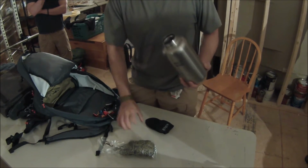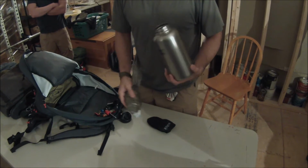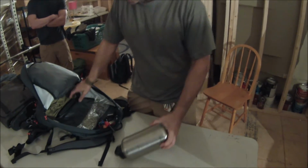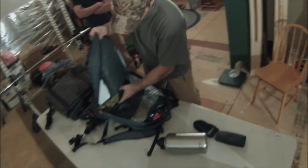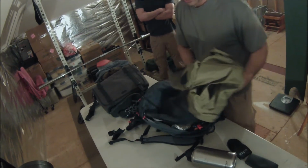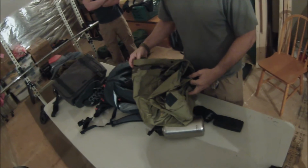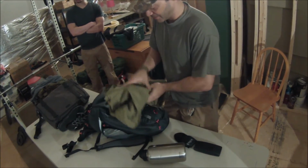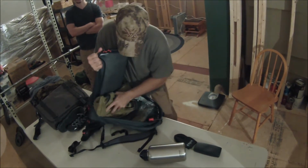Generally, I would stick a lot of my stuff in here because this displaces a lot of space. I haven't got around to doing that, but you can store things in here before you fill it up. My glasses, backup glasses. And at the bottom of this bag is another piece of Gore-Tex. It is actually a Gore-Tex sleeping bag shell. If I need to sleep outdoors, I can get in this shell with my insulation and I'll be good to go. It's waterproof and everything. So that's in the bottom of that. So that's everything that's in the main pack of this bag.